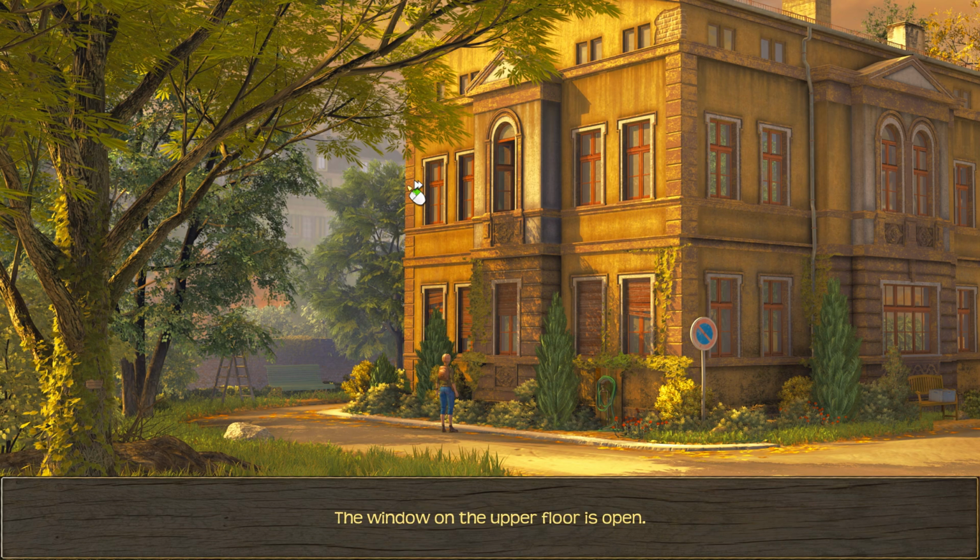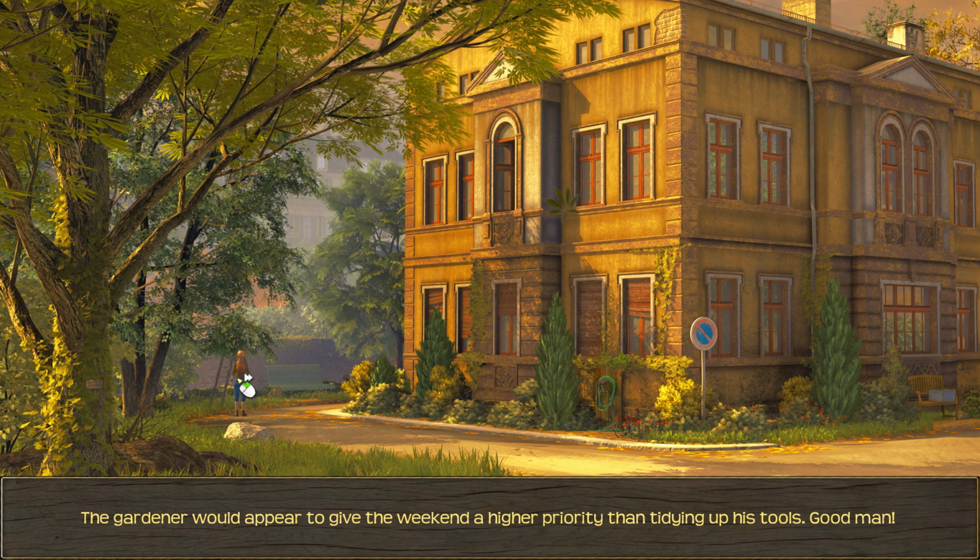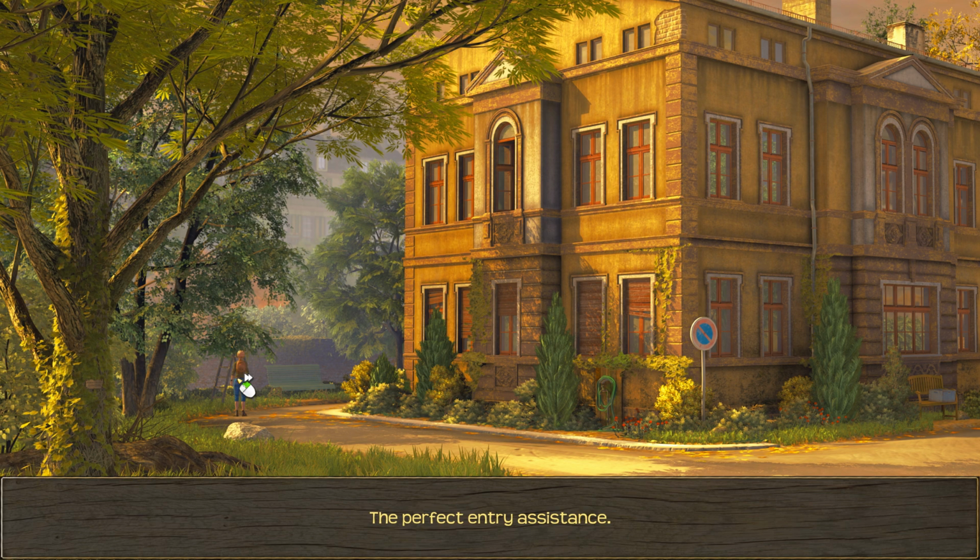The window on the upper floor is open. Low walls, okay. 2 stories? Nope. I am not a world-class free climber. The gardener would appear to give the weekend a higher priority than tidying up his tools. Good man. The perfect entry assistance.